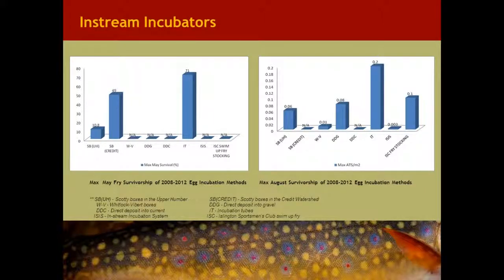And just as a comparative, we've got Islington Sportsman's Club fry stocking, where they'll produce 20 to 25,000 fry. And in those areas where we go back and monitor the site for fingerling production some 4 months later, in that area they were producing about 0.1 fingerling per square meter.